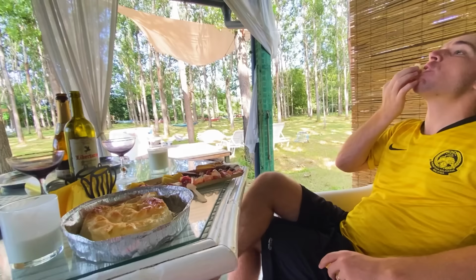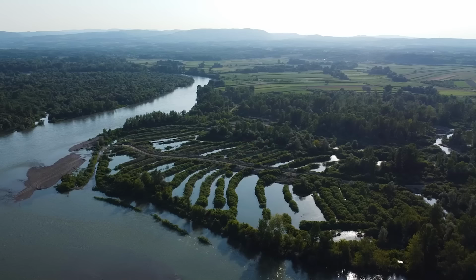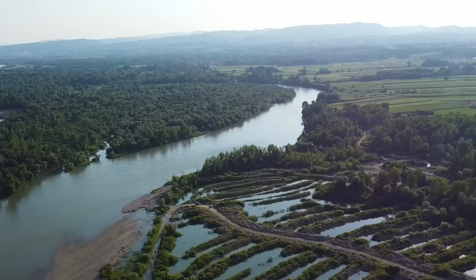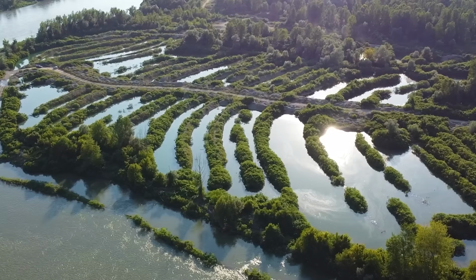Oh, and one more thing. Yesterday, we were flying the drone, and we saw a very beautiful and very mysterious formation on the other side of the Drina River, which is actually in Bosnia. Now, this thing could be naturally occurring and just beautiful, but there's cars driving down the middle of it, and it's sort of symmetrical, almost looks like a farm of some sort. I have no idea what this is. If you know what this is, let me know. I captured it with the drone. Almost looks like the Palm in Dubai. Yeah, that sort of man-made island. I really have no idea. Let me know.